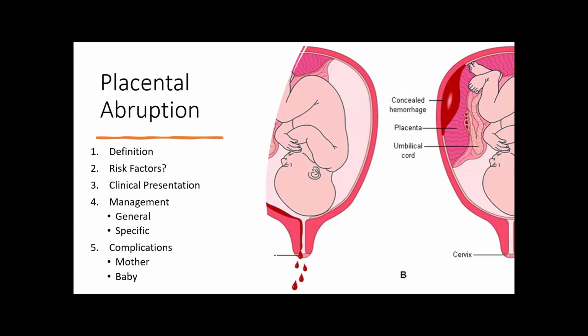Okay, so we've got the general management, and thank you for the A, B, C, D, E, F. And then the specific would be, can we arrest the bleeding? In the context of placental abruption, we cannot arrest the bleeding. If the bleeding was significant enough to cause maternal or fetal compromise or both, despite adequate resuscitation of the mother, it may become necessary to deliver that baby. The mode of birth would depend on the degree of compromise of mother and or baby. What might be the complications of abruption for the mother?